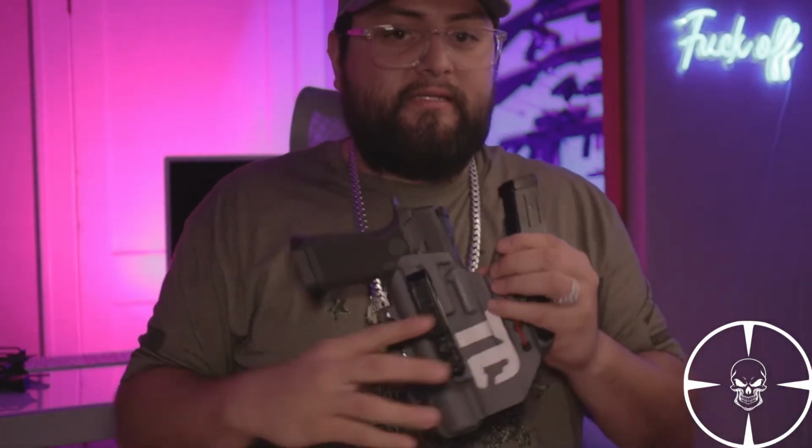Another thing, like I said, you have the option of having light bearing or not light bearing. In this case, I have light bearing, like I said. I have the Surefire X300, I believe that's called, which is also Legion. So I got that. It's a pretty big firearm.